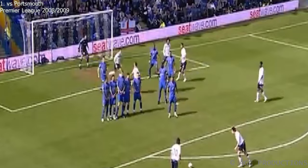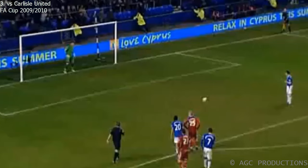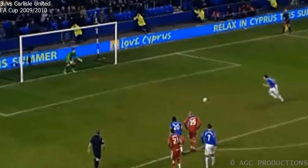Leighton Baines curls it in and he scored! Leighton Baines! But it is Leighton Baines who blasts the ball into the goal. Leighton Baines to take it. Everton make it 3-1.